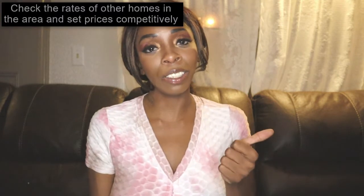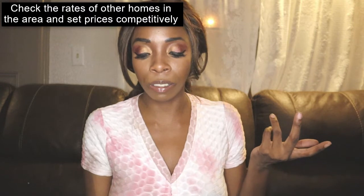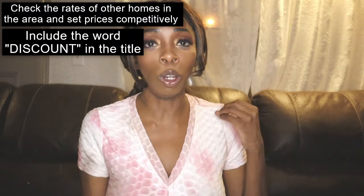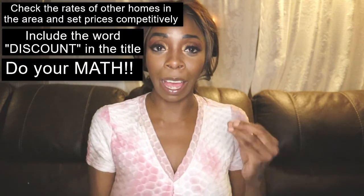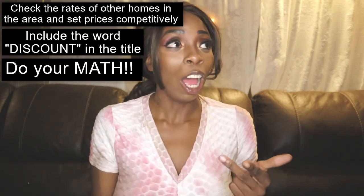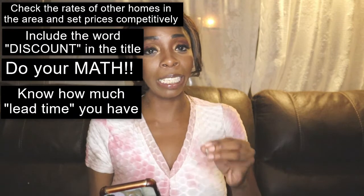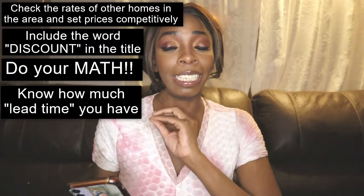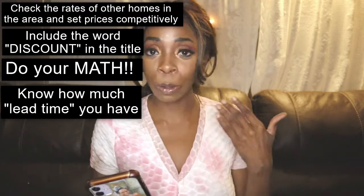And that is, look at the other houses in the area and be the most competitive by $5. It just has to be a $5 difference. Include discount in the title, so that way you can fluctuate your prices without causing any alarm to anybody. Do your math. Know how much you're trying to make every month. Know the minimum amount of days that you can have. Know how much lead time you have to get the space booked. I'm currently working on getting my space booked for the rest of December. So like I said, that second week of December, that third week of December, it's pretty cheap. But Christmas week, we got to figure out what we're doing there.